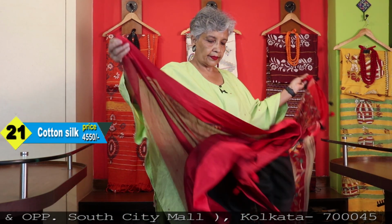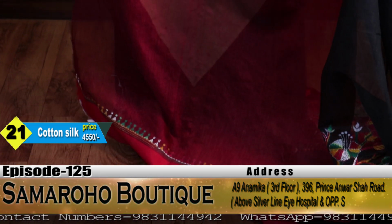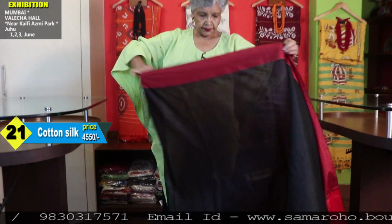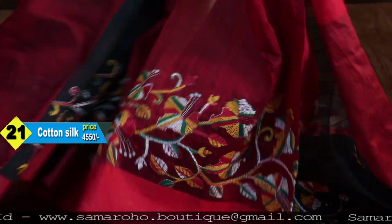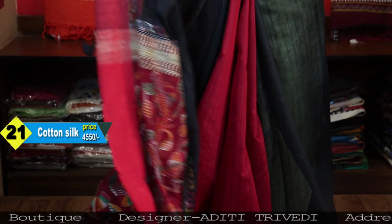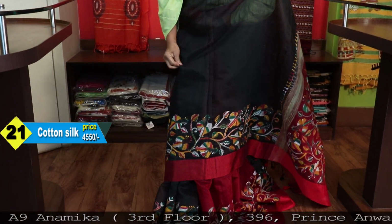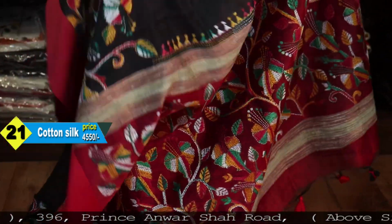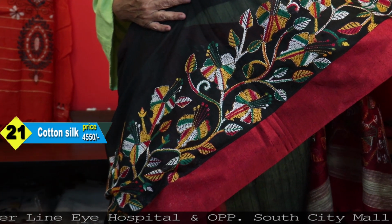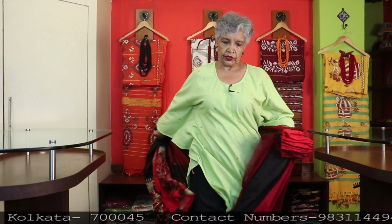Last one is with black and red or maroon. It is not red, it has been weaved with black, so outcome is maroon. This is a blouse piece. It is also partly pallu. In the pleats it will be maroon. This is a pallu and it will look like this. $4550.